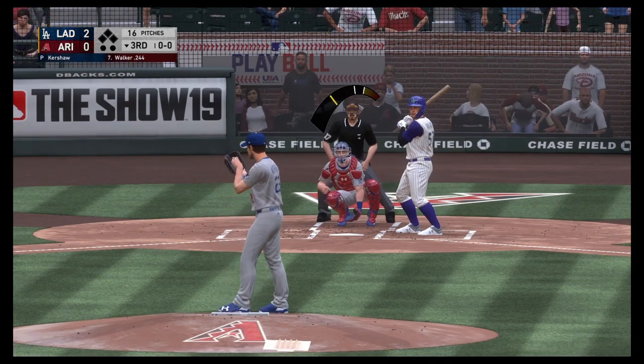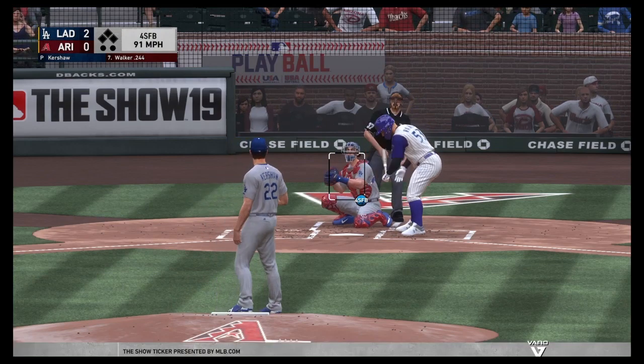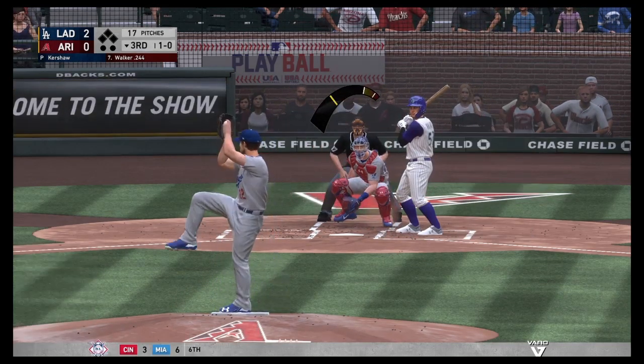As here comes Christian Walker to start the home third. First one to Walker, ball 1. So far for these guys, 6 up, 6 down. We'll see if the bottom part of the lineup can get something going.